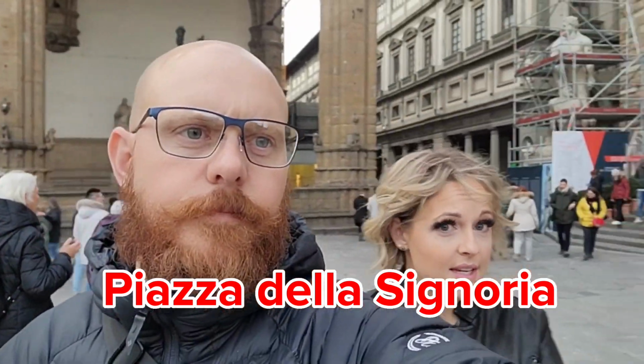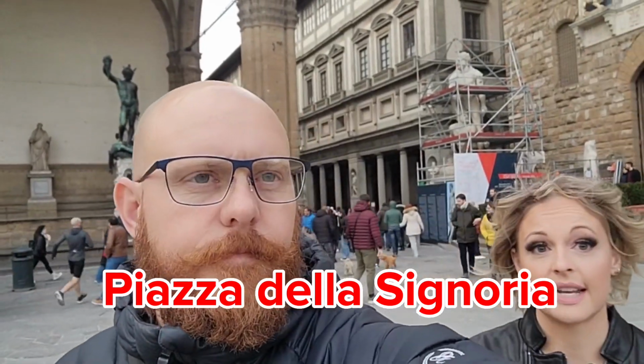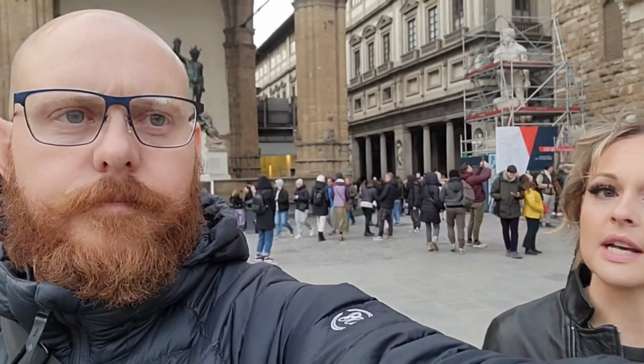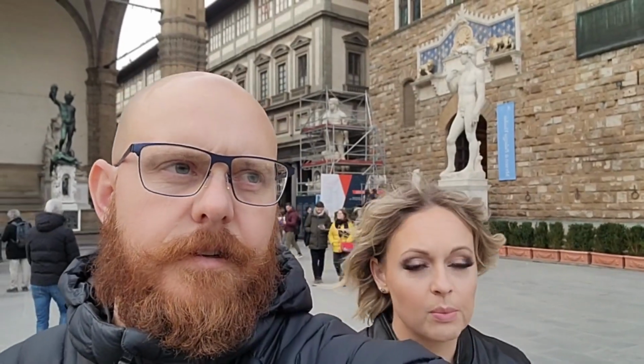If you don't make it into the Gallery of the Accademia, which is where they house the original sculpture of the David, there's a lot of these ones there as well, so it's kind of cool that you have an option to see them there as well as here. There is also a copy of the David on the square here. This is where it was originally placed when it was sculpted, so they put a replica here so that you could experience it the way it was meant to be, which was here in the piazza.